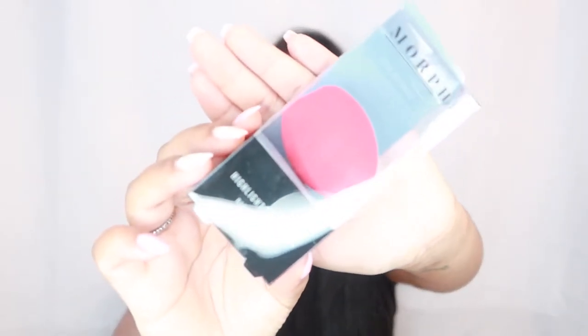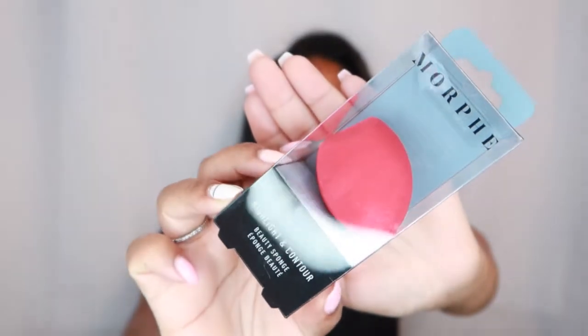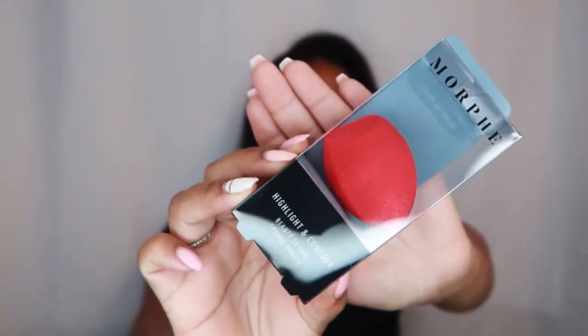So I don't know if this is gonna focus, y'all. My camera has just been having some issues, but this is what it looks like. So yeah, I'm gonna try it out. I'm gonna see what the hype is about. I'm gonna see, y'all.